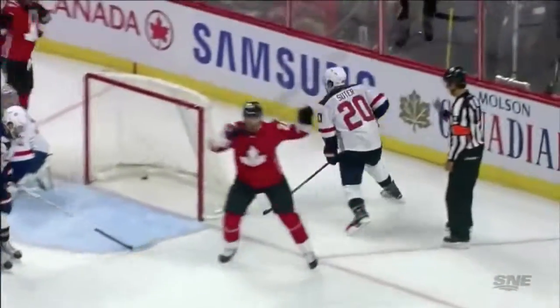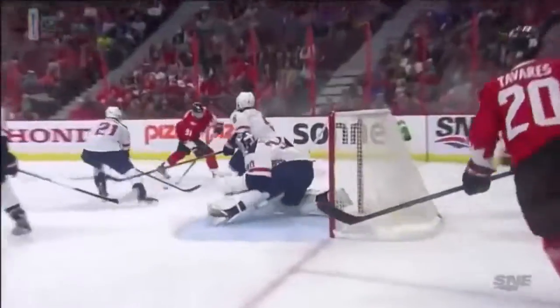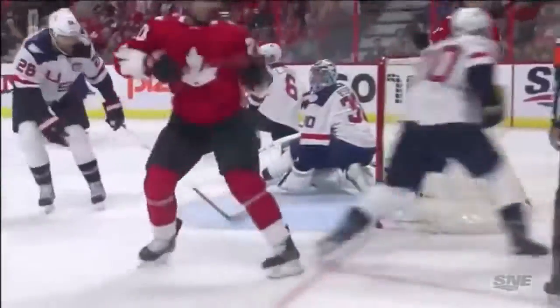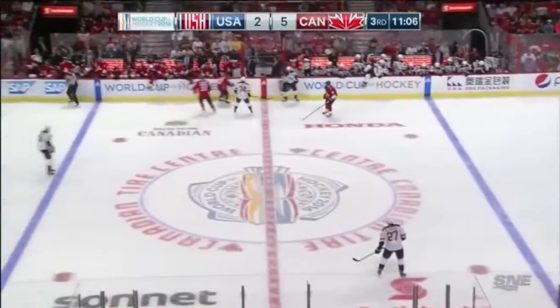And Stamkos does a good job of getting it from an uncomfortable position into a shooting position right there from the skate. I mean, that's a real star play right there. And he puts it to the net, and John Tavares is just in the right place at the right time. Carlson was there.